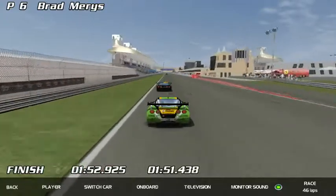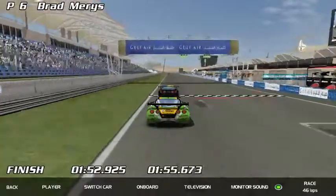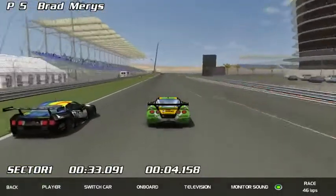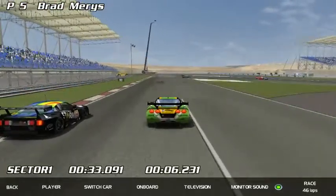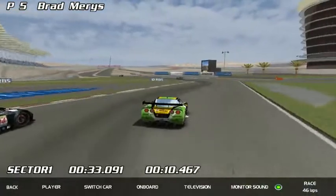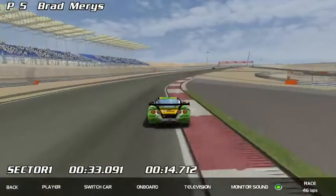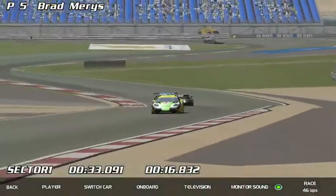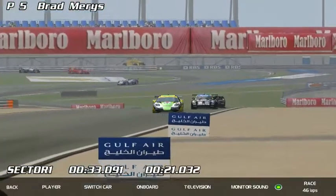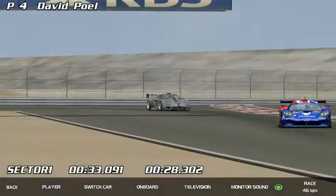Yeah, Brad isn't close enough, but Aaron had a little bit of a bobble there and controls that gap. Brad Maris going to get the run on David Canavan coming into turn one. Switching positions this time. Now it's Maris on the inside, Canavan on the outside. Yep, and it looks like Maris gets it done. So Maris up to P5 and now quickly trying to pull away from Canavan and from Parsons.